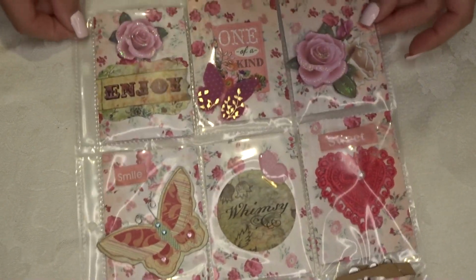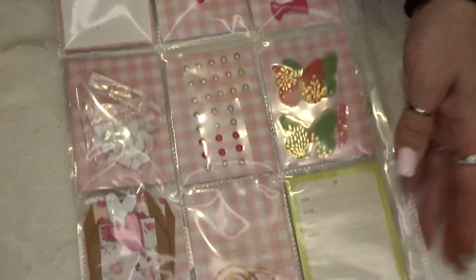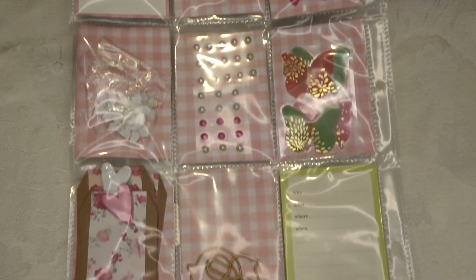So this was my pocket letter, and I was thrilled with just this. This is amazing. I so love this pocket letter. It is beautiful. She really outdid herself, guys.